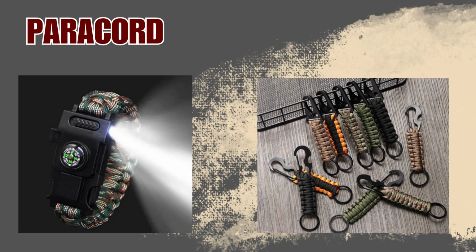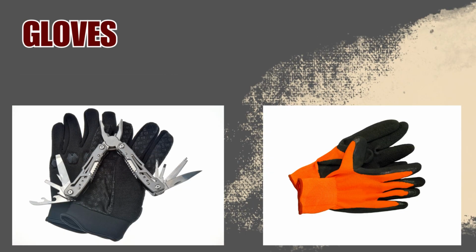You are going to want a length of strong cordage for various purposes, such as building shelters or tying things together. You will notice that the photo on the left is a paracord wristband that has come from our website. It has a light and a compass with it as well.